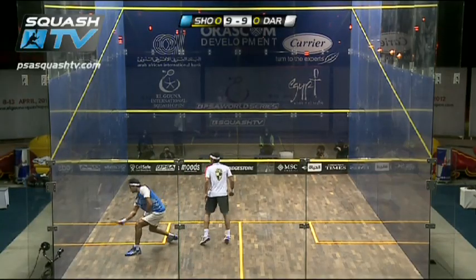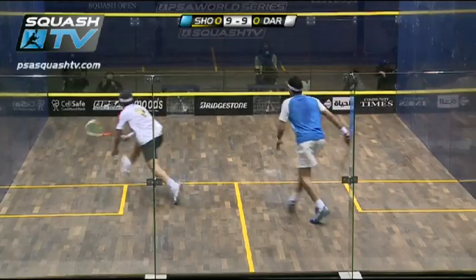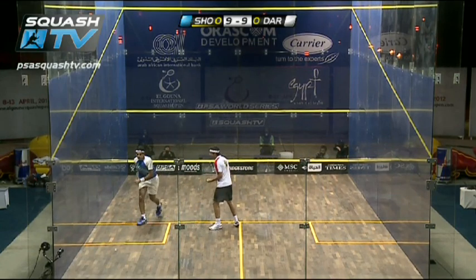Darwish has got to get the ball out of the midcourt here. See it, not getting into the back corners. Oh, it's a great rally.